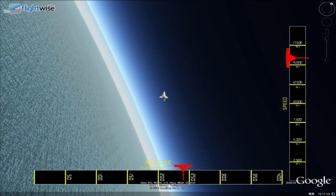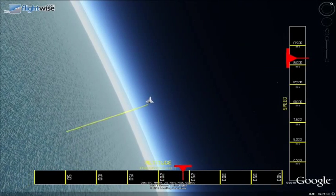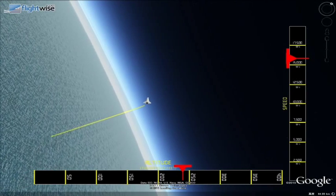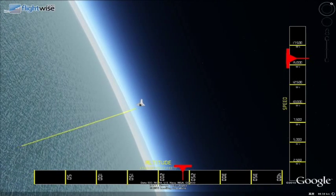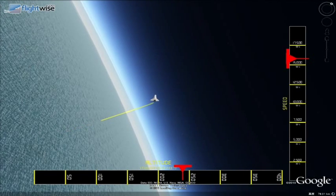Flight controllers here in the Space Shuttle Flight Control Room in the final minutes of shuttle operations for this room that first saw activity on the STS-70 mission in July of 1995.